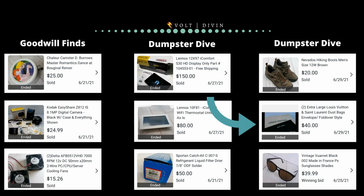And then this Louis Vuitton and Saint Laurent. They're the dust bags for the purses and stuff. Those ones sold for $40, and we actually put them on our Win It Wednesday, starting at $5, but nobody wanted it. But that's okay. I knew that they were worth some money, so we just put it up there to offer it for other people. And then also these vintage sunglasses. They're from the 80s, and they're made in France.